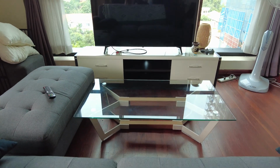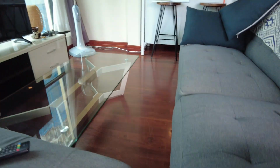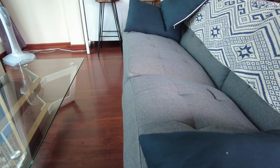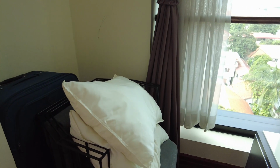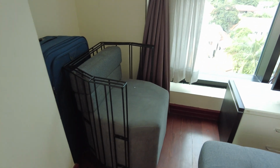The coffee table came with the place. The couch came with the place. The couch actually folds into a bed when you lift it up, so you could have people over and they could sleep over. It folds out. I'm not going to do it now, but there's a bit of space down there for storage. And this chair is, I don't know, no one's ever sat in this chair.